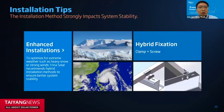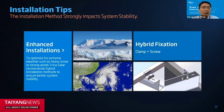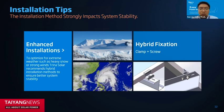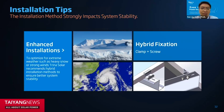And after all the tests we have finished, we have some suggestions from Trina. Number one is that the installation method strongly impacts the system stability. Number two, we really suggest using a hybrid fixation for high-speed wind areas, which means a clamp plus a screw.